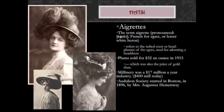If you've been to Florida or south of here, you've seen a cowbird. You know what a cowbird is, right? And these egrets were sought after, especially in the springtime, for their spring plumage. That was the number one type of bird.